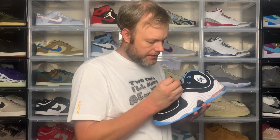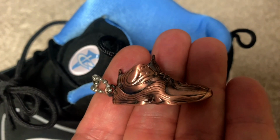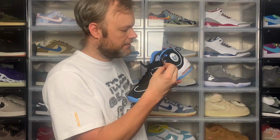The only difference on the left sneaker is the hang tag. And this is quite heavy. It's metal, and it's in this kind of copper colour, as you can see right there. Basically it mimics the sneaker, but I think it's quite a nice little gesture, a nice little hang tag. This is kind of what Social Status is known for. So I think another nice one for the collection.